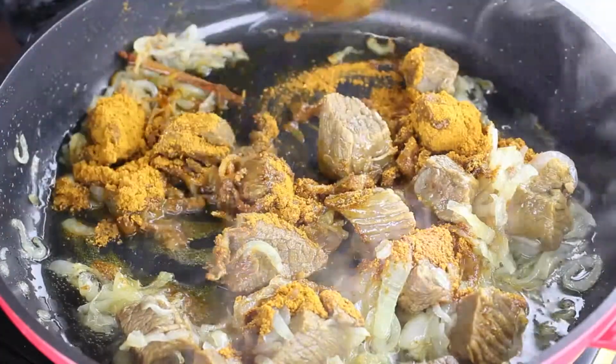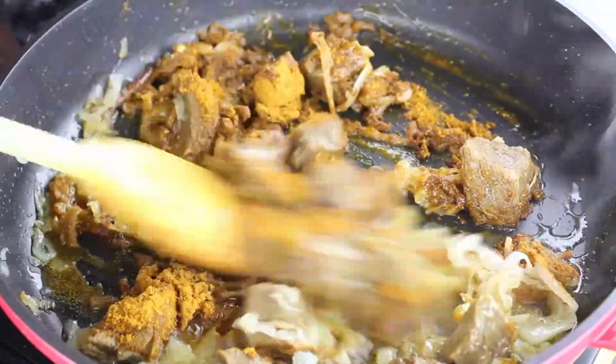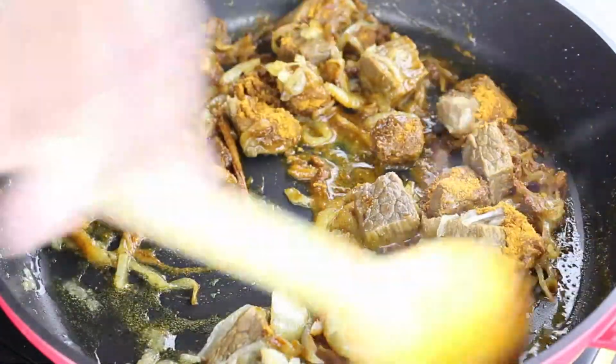So that was the beginning of my car park curry lesson from Amina, and I couldn't believe how healthy she said a curry could be.